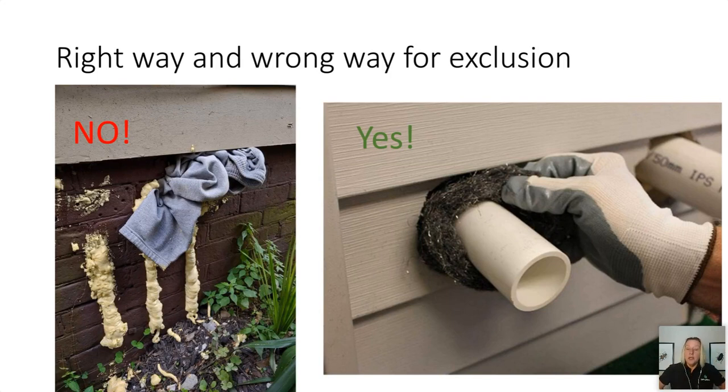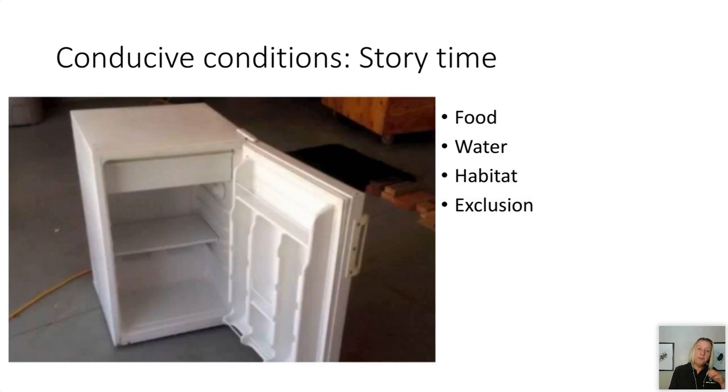So any sealing is better than nothing. Just realize that if you are going to use something like foam or newspaper or a little piece of steel wool, it can get pushed out and they will chew through it. But that gives you good information when they do and you find that. And then you can go back with that nice rodent proof.